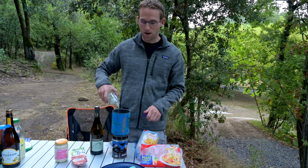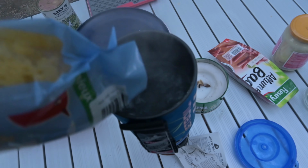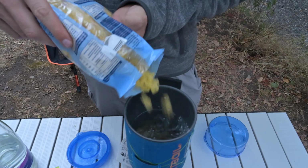We're going to put the pasta directly in the Jetboil, stir it with one of our multi-purpose utensils, mix in our cheese and our bacon, and enjoy. Very easy to make at your campsite, and we're going to let you know how it is. Bon appétit!